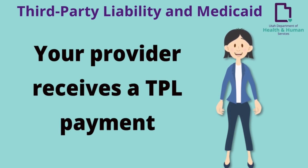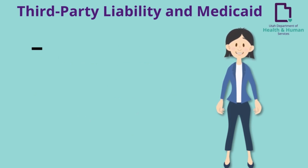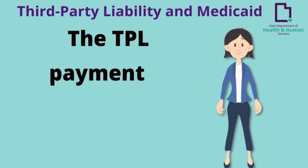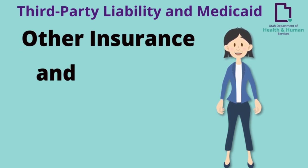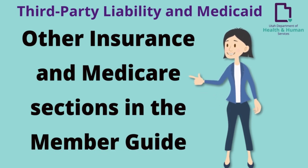Suppose your provider receives a third-party payment and does not bill Medicaid for the balance because they anticipate the Medicaid payment to be zero. In that case, the TPL payment is considered payment in full, and they should not bill you. For additional information, please refer to the Other Insurance or Medicare section of the Member Guide.